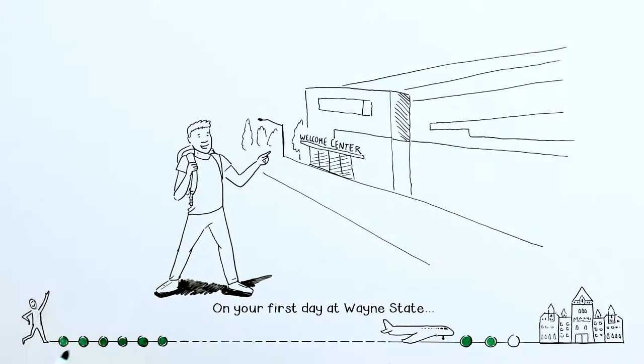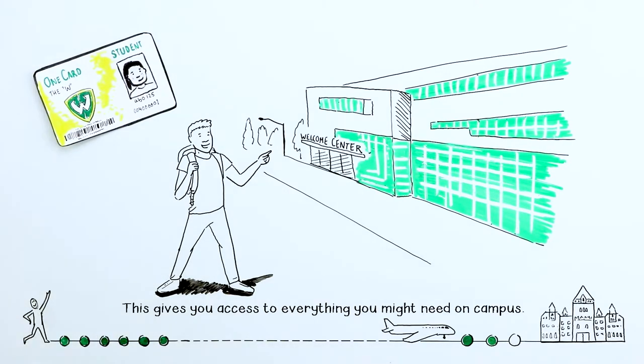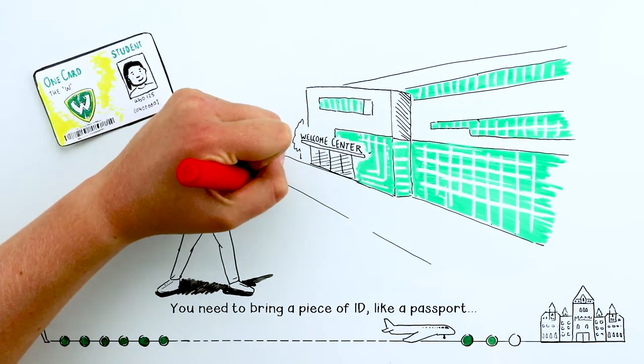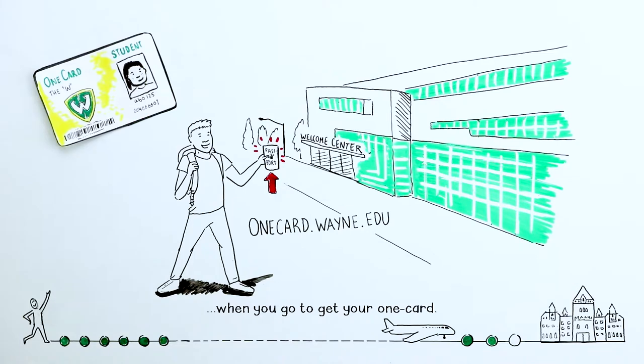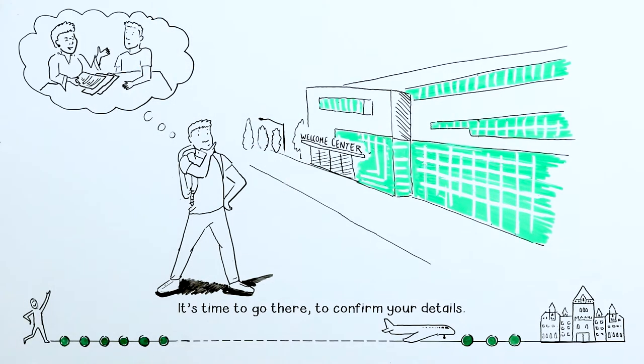On your first day at Wayne State, you'll need to get your One card. This gives you access to everything you might need on campus and is your university identification. You need to bring a piece of ID, like a passport, when you go to get your One card. Remember that check-in you registered for? It's time to go there to confirm your details.